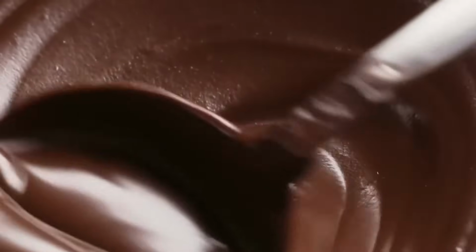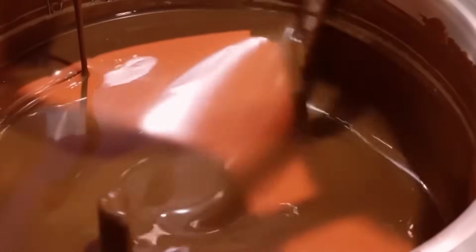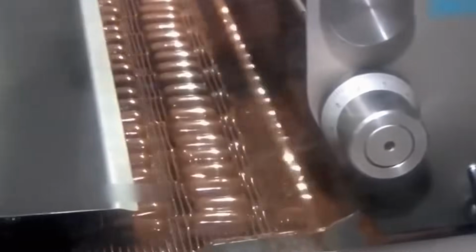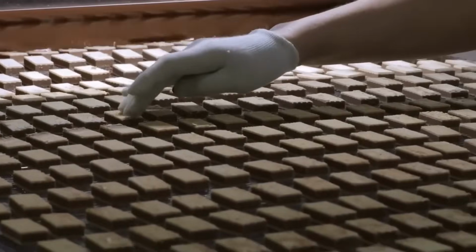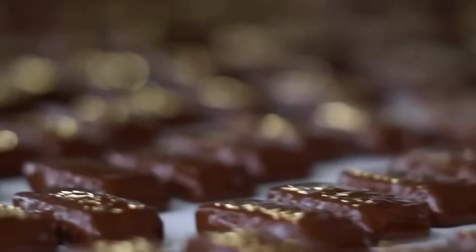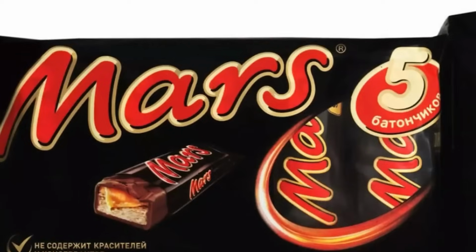As each piece exits the enrober, it passes over a vibration plate that shakes off excess chocolate and ensures even coverage. Some lines use air knives, streams of compressed air directed at specific angles, to remove chocolate buildup from the sides or base of the bar. The freshly coated bars then enter a cooling tunnel that runs for 15 to 20 meters, gradually reducing their temperature in controlled stages to prevent cracking or moisture condensation. These tunnels use chilled, dehumidified air at around 8 to 12 degrees Celsius. Once the chocolate has fully set, the bars proceed to the wrapping line.